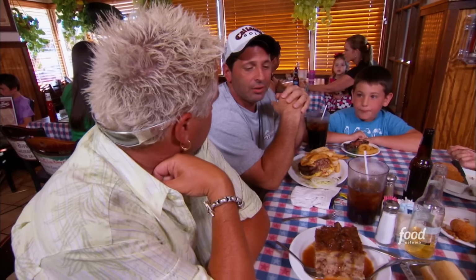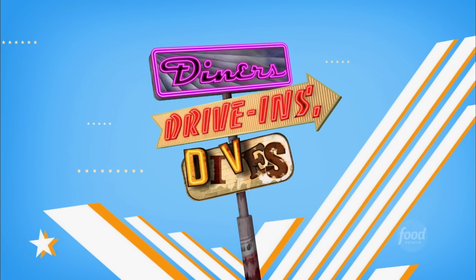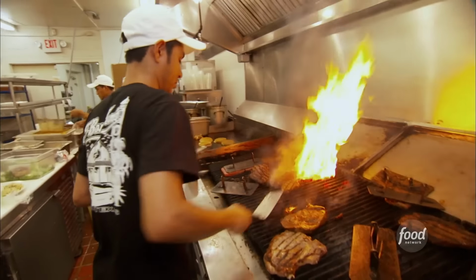Burgers, armadillo eggs. Yep, armadillo eggs. They're awesome, man. When we get back, I'll pick up one of these hot molten nuggets. Look at that. Tom's Choice.